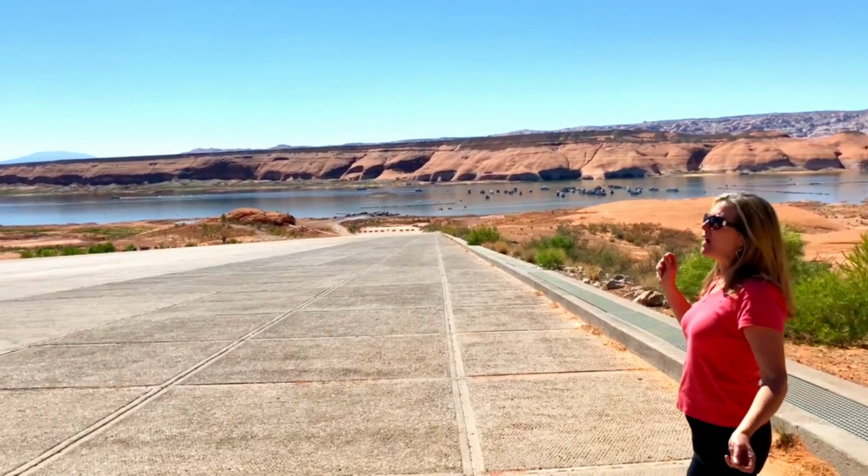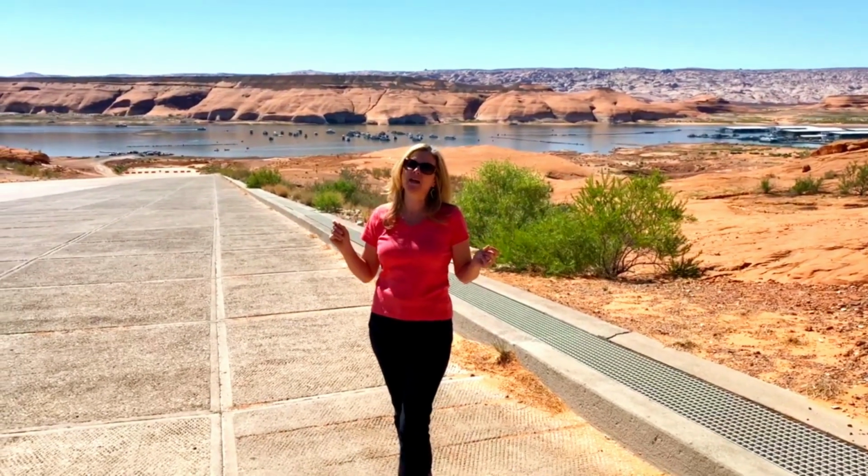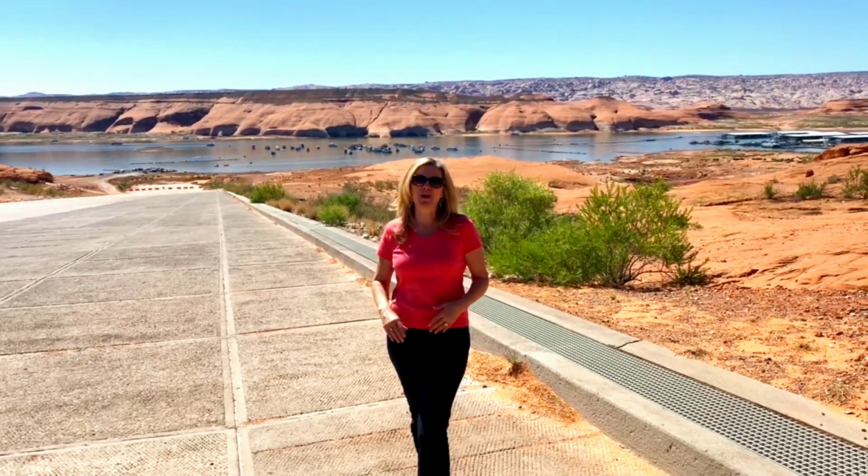But the Burr Trail, just one of the most spectacular drives I have ever been on, and it's certainly something you want to put on your bucket list.